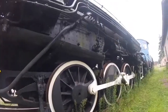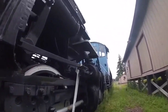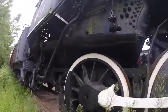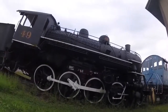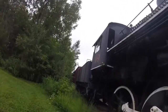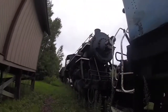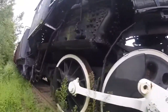Then in 1957, the locomotive was retired and was donated to the city of Wisconsin Rapids, Wisconsin, and was on display at the Wisconsin Rapids Municipal Zoo. Then, in 1981, it was donated to be part of the Mid-Continent Railway Museum in North Freedom, Wisconsin, where it is preserved today. Also, Green Bay and Western 49 is the only remaining Green Bay and Western steam locomotive left in the world today and can be found here on display at the Mid-Continent Railway Museum in North Freedom, Wisconsin, where it is today.